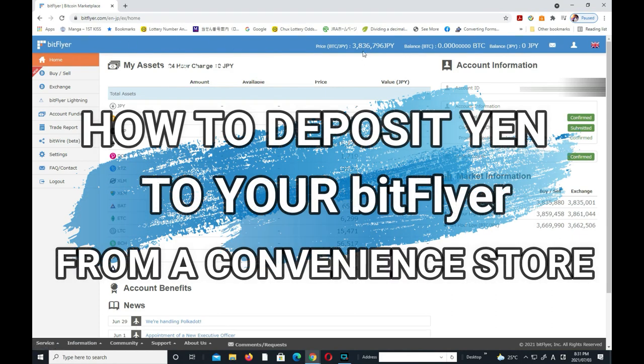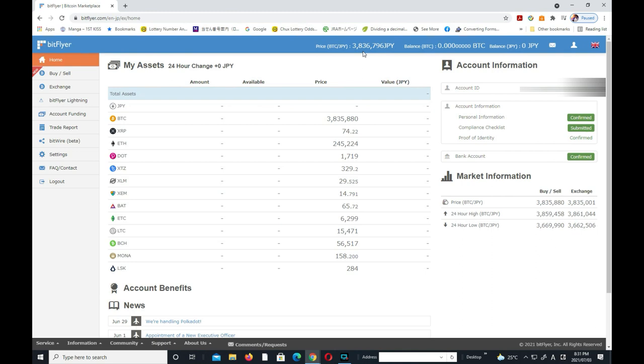It is July 3rd, 2021. You're looking at BitFlyer. BitFlyer is a Japanese cryptocurrency exchange. I'm going to show you how to deposit money to it from a Japanese convenience store. I'm assuming that you're new to this and you just signed up for a BitFlyer account. Before you can buy any cryptocurrency, you need to add funds to your account.